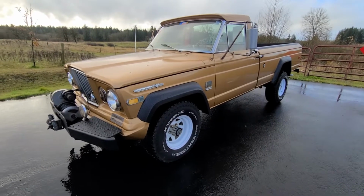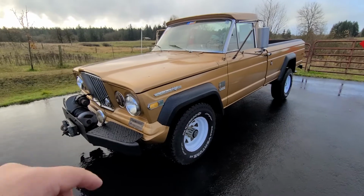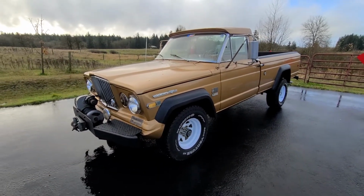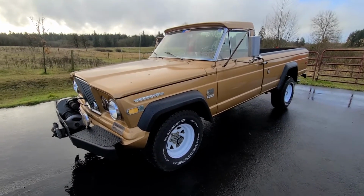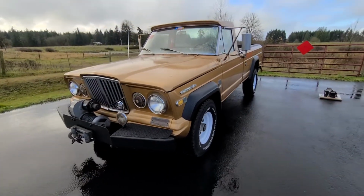It's powered by a Buick 350. I know there's a couple of different motors for this one. You see a comment that these are 360s, the AMC, but this one is a Buick from the factory. And I'm going to do a walk around and start up. Like I said, this is going to go no reserve through our auction.